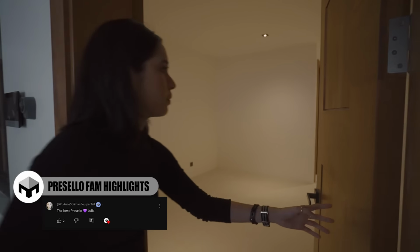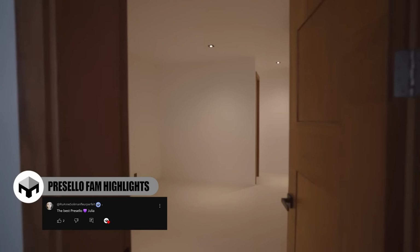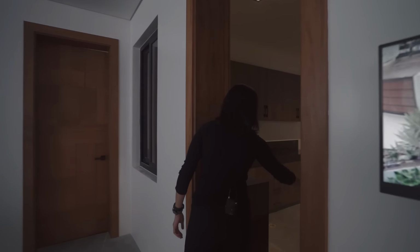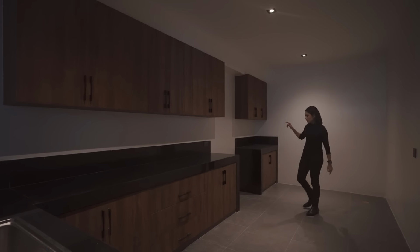This is one of your staff quarters. You have lots of space, high ceiling, you have an ensuite over there by the end. And then, oh, you have some of your CCTV views over there. Then you have this beautiful kitchen. Here, I'm gonna go in. You have your sink and then provision or space for your stove.